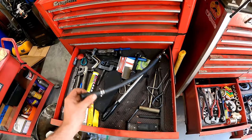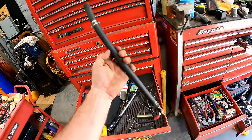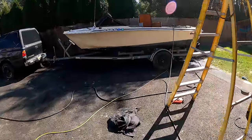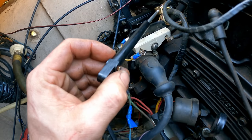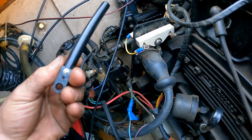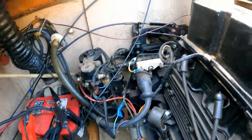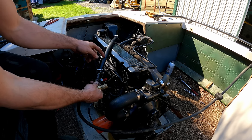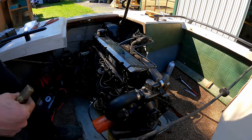So the quick fix for that is this. I usually use this hose, put some oil in there, apply pressure. We get a little bit of lube shot down in there. To loosen these set screws, we can pop this off the cable. Yeah, I can already see in there, it's dry. I poured some Marvel Mystery Oil mixed with ATF in here.